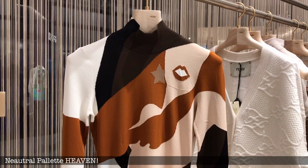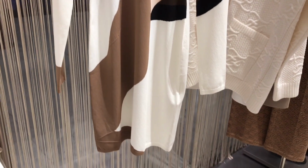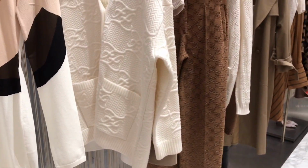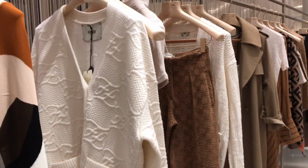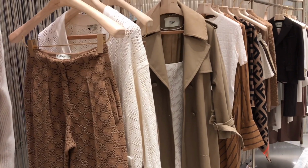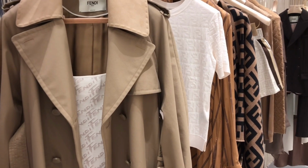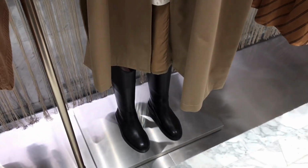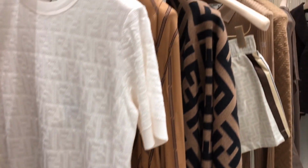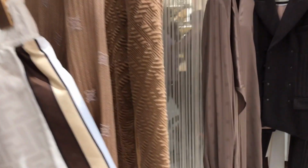So we are now at the neutral palette section for women's wear. So we have here a spring summer 2022 dress. We have a calligraphy pullover. What about these pants, guys? What do you think with the calligraphy logo? We have a trench coat here. We have here a nice Fendi white shirt. Super love the palette, don't you think guys?